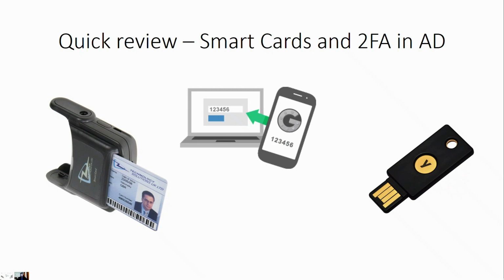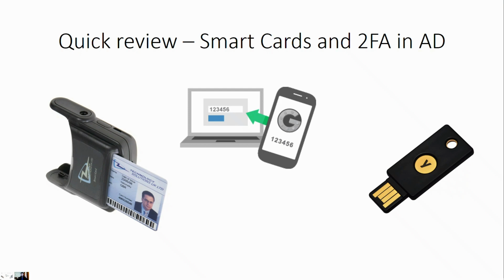And so this is specific to Active Directory, as I use Google Authenticator and a YubiKey to protect primarily my social media and those type accounts. But what you're talking about is very specific to Active Directory, correct? Exactly. Okay. So all the other techniques are not relevant. This is only for Active Directory two-factor and smart cards.